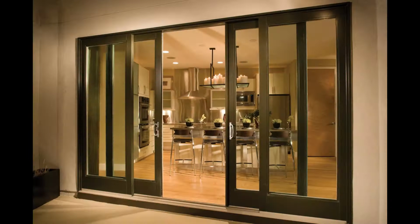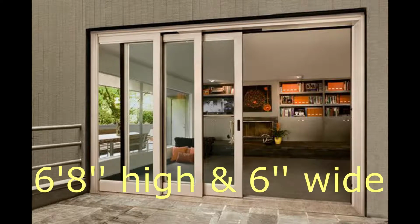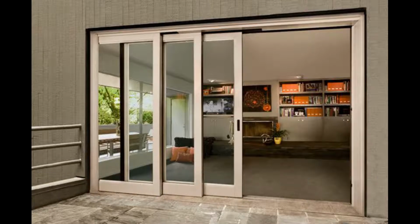The third one is sliding glass doors. This type of door allows lots of natural light into the house. They are common in most residential houses today. This type of door slides in parallel motion, and it makes it easy for homeowners to come in and out of the house. The standard size for a sliding glass door is 6 feet 8 inches high and 6 feet wide. There are also other popular sizes like 5 by 8 feet, 6 by 8 feet, and 8 by 8 feet. So you need to know that these doors come in various sizes depending on the manufacturer.